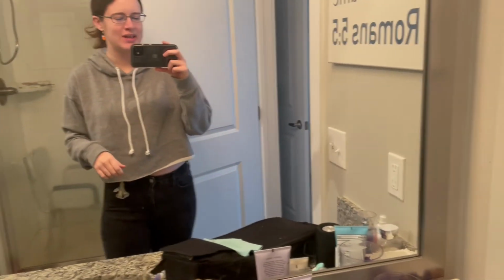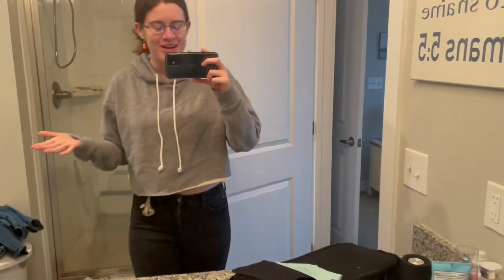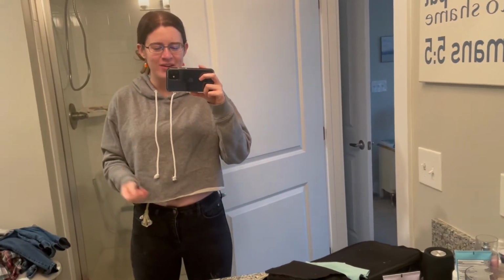It is Wednesday now. It is chilly and rainy today. I don't know if you can hear the rain, but it's like genuinely fall outside, which is exciting. So I have a cozy little outfit today because it is chilly.